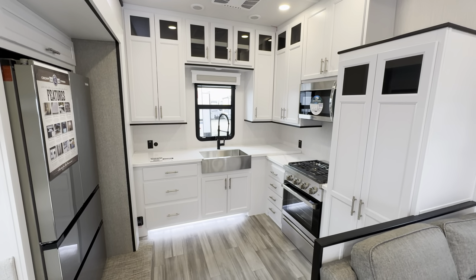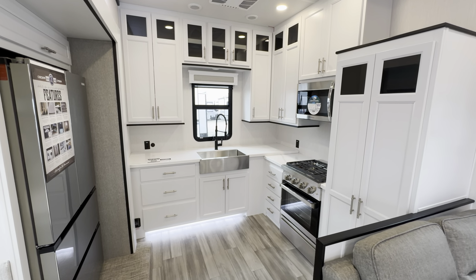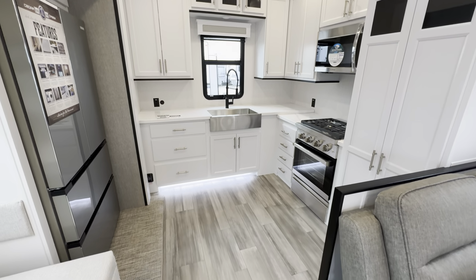Back into the kitchen. I mean, this thing is just immaculate. It is a great kitchen to have. I love the floor space.